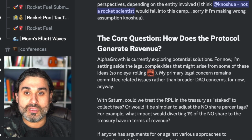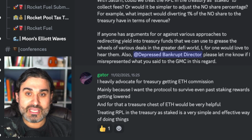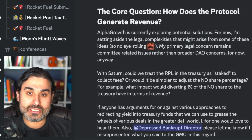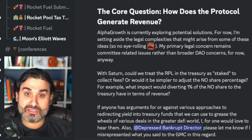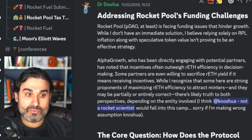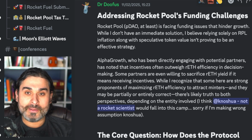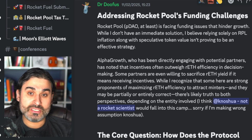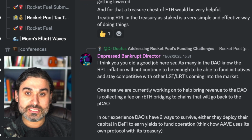And the core question is, how does the protocol generate revenue? And then there's the idea of Treasury getting ETH commission from the Saturn upgrades. After the Saturn upgrades, a share of that going to the community in terms of ETH rewards, not just from RPL inflation, and how that might look. And that would, I think, need to go to a vote, because when we voted on the Saturn roadmap, part of that breakdown was how the money would only be divided between node operators and our ETH holders, and also buyback and burn. So where would this money be coming from? We would have to figure all that out. But yeah, this is an interesting discussion.